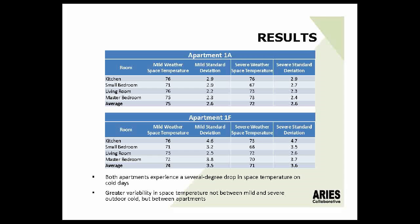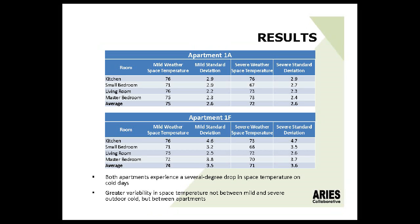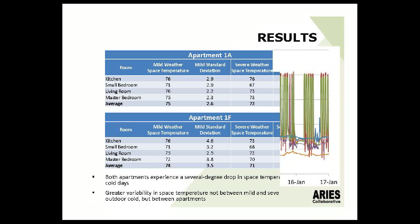The couple that sleeps in the master bedroom in apartment 1F complained specifically that both before and after the TRVs were installed, on very cold outdoor days, they were cold in their bedroom. And furthermore, you notice that the space temperature swings, represented by the deviations, were nearly constant within the apartment from mild to severe cold outdoor conditions, but they varied between the two apartments. And again, that might have to do with the tendency of the tenants in 1F to open their windows more often.